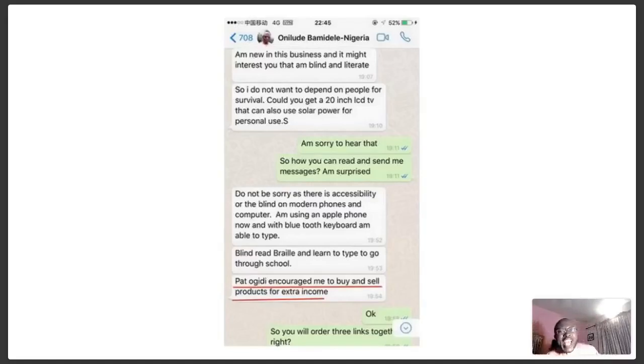It is a conversation he had with the agent, and the agent was just curious, and I'll just take my time to read through. Spare me a few seconds here. He said his name is Onilude Bamidele. All right, this is a snapshot from my Chinese agent. The Chinese agent made a snapshot of the chat and sent it to me. The guy's name is Onilude Bamidele. He's visually impaired. This is the chat between him and the agent.